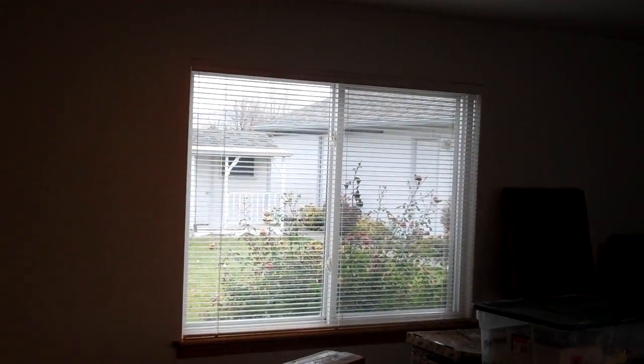And here's a view out the window where the trailer is, the driveway, the gravel portion rather, and then the shed back behind.